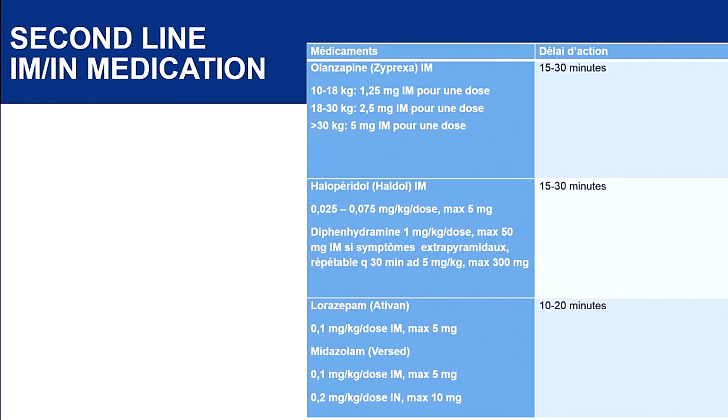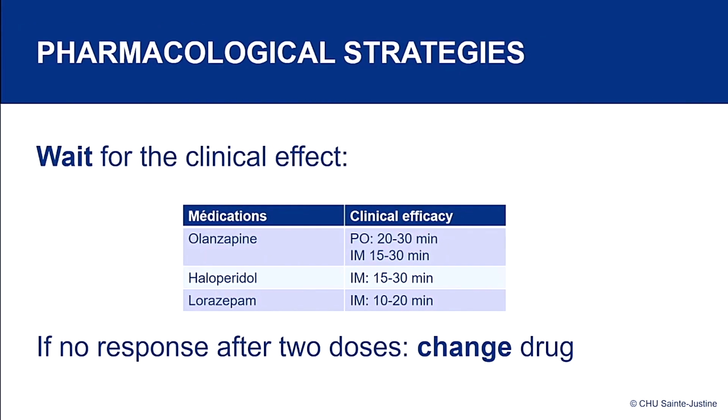And you can also give midazolam. Midazolam could be given either intramuscularly or intranasally, which is a good medication too. And intranasally, it acts a little bit quicker, so 10 to 20 minutes.